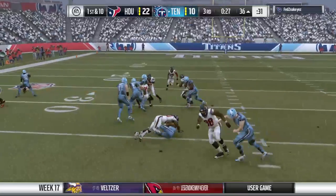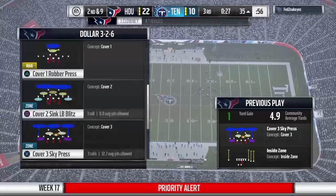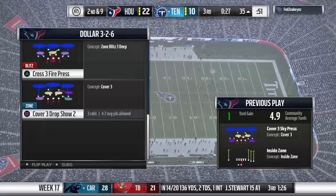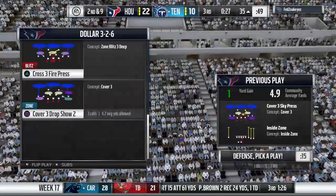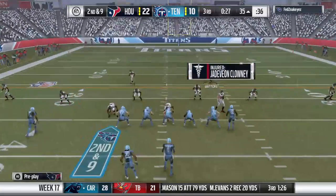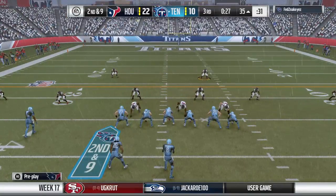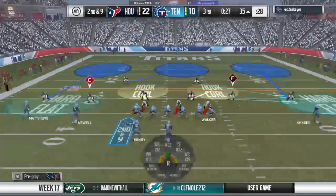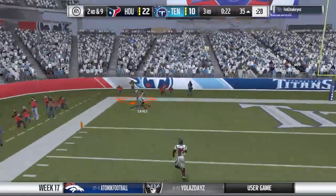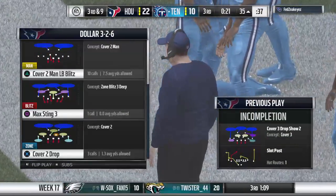They'll run it now out of the gun. Nothing doing. Barely able to muster a yard to hit the 35. And ready now for 2nd and 9. Mariota now on 2nd down. Going deep here for Matthews. And they went for a big play through the air on 2nd down. Couldn't connect. Now it's 3rd.